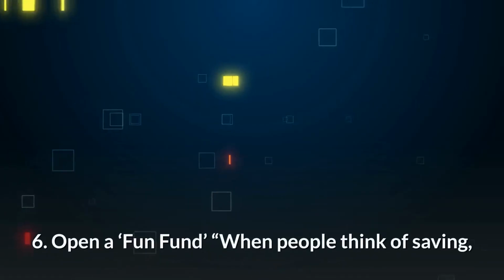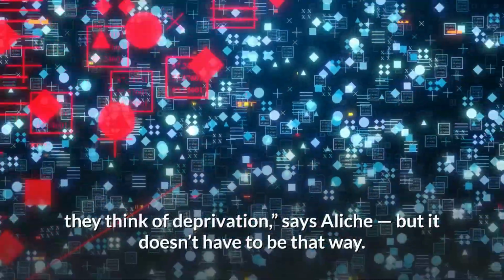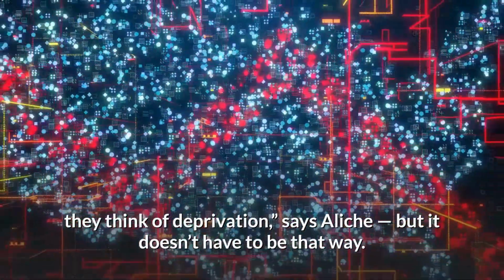6. Open a fun fund. When people think of saving, they think of deprivation, says Alice, but it doesn't have to be that way.